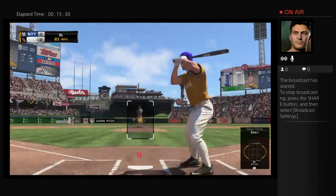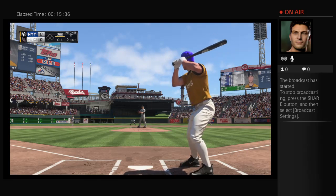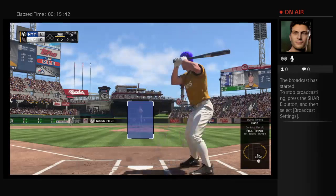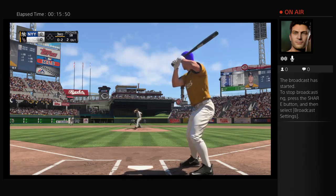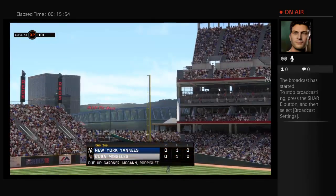Oh, he looks like he's swinging a garden hose out there as this is cut on and missed for strike one. Tap fouled at home plate. Into the windup. Here comes the 0-2 pitch. Got him swinging, and that will end the inning.